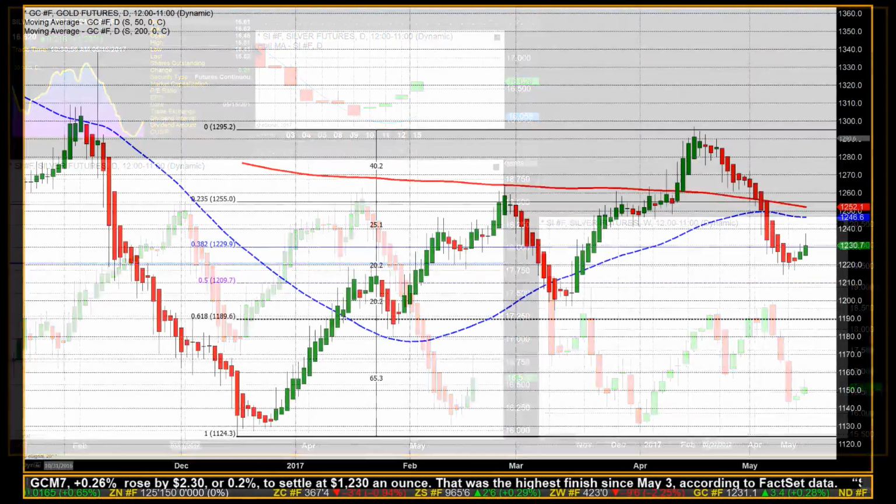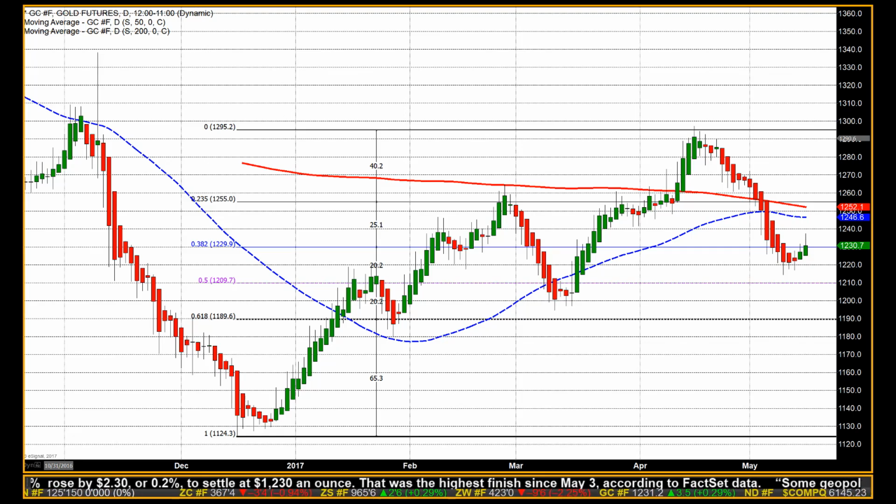So traders, on Thursday of last week, we did send out a recommendation to initiate long positions in both gold and silver. In terms of gold, entry price on this particular trade, $12.25. That's basis the June futures contract with stops below 12.10.